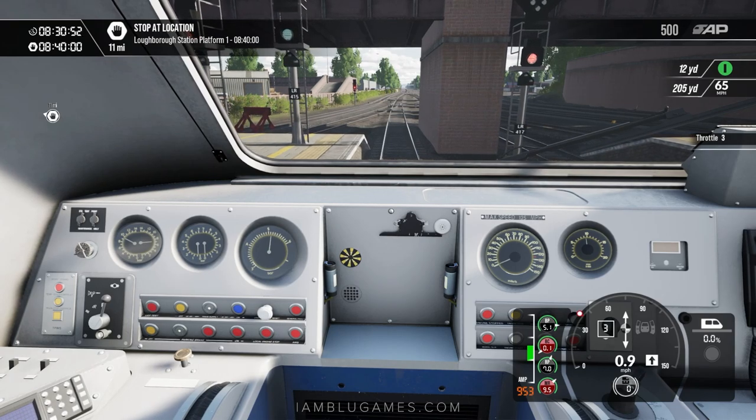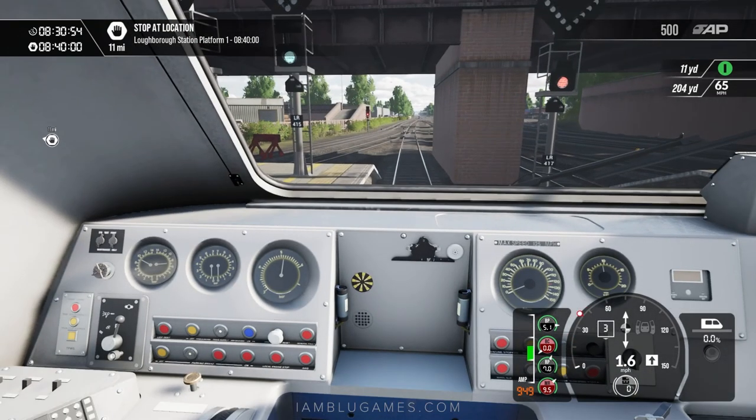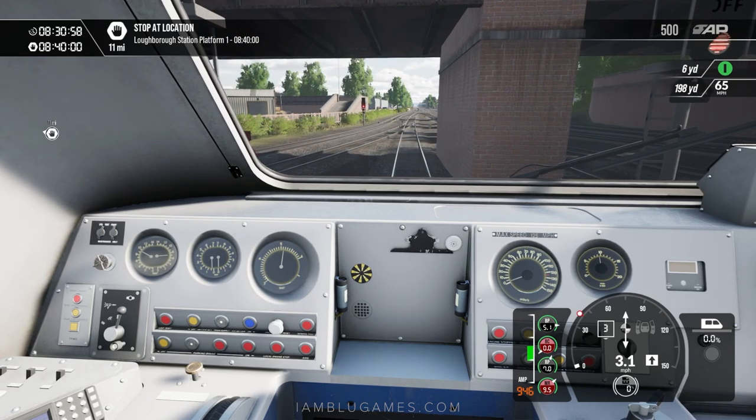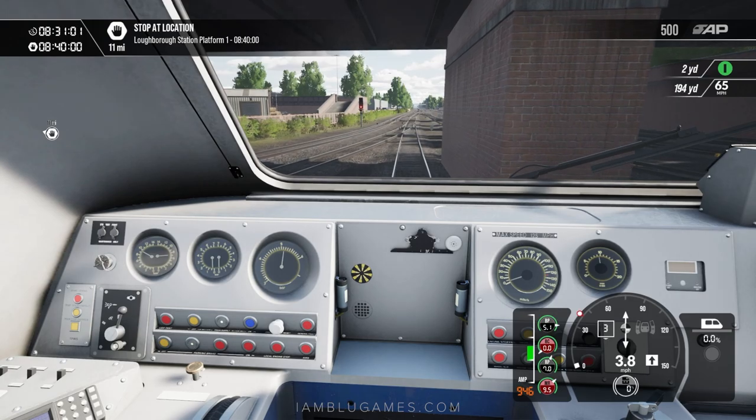One thing I love about the doors on this train is if you noticed it, all the doors are not perfectly in sync close or open. They actually were kind of staggered. It's kind of cool.